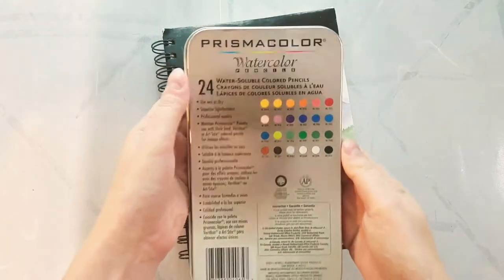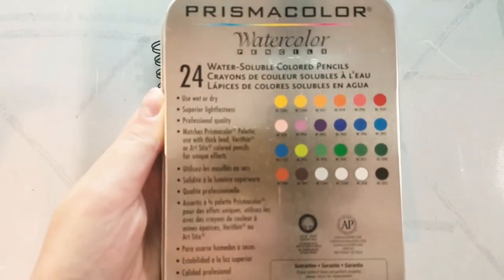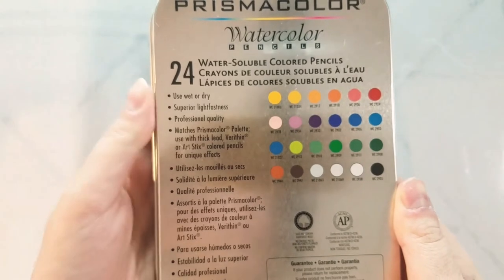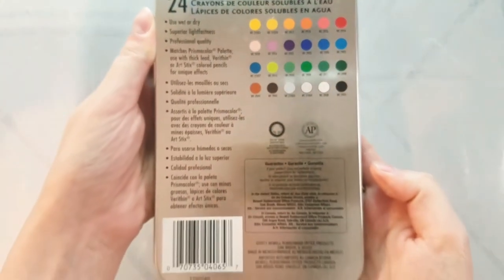So we are checking out the Prismacolor Premier watercolor pencils. These come in a tin box. This is the 24 color set. These are water-soluble colored pencils. They promise superior lightfastness and professional quality. It matches the existing Prismacolor palette with the thick lead, the very thin, and the art sticks.